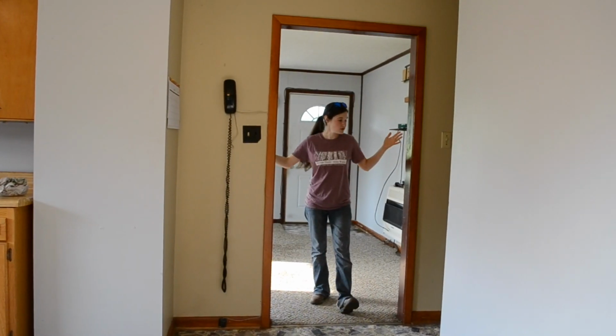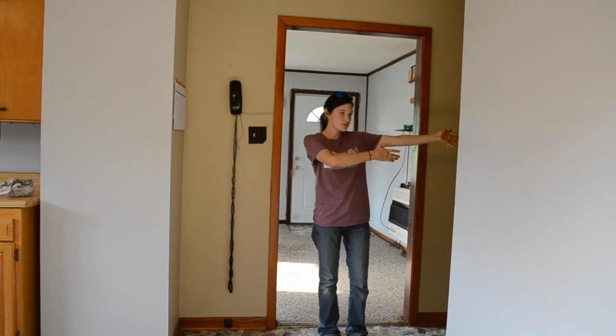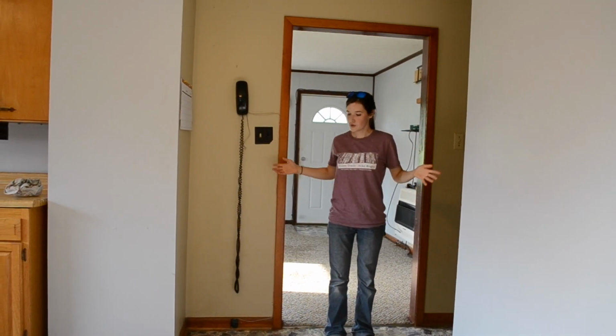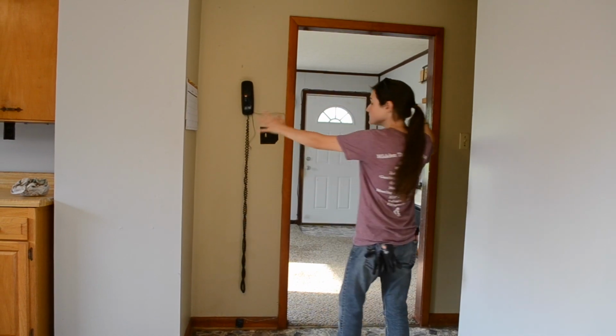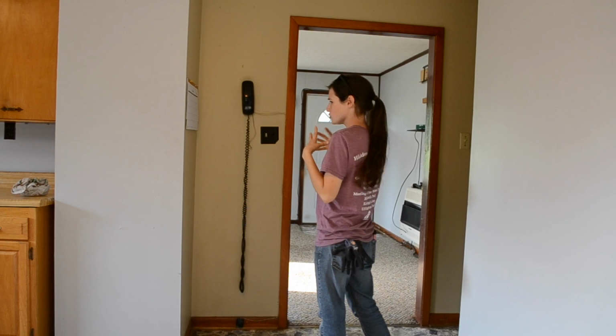So this is the entry from the living room into the kitchen. The hallway goes down there with the bedrooms, bathroom, and the laundry room. So we are hoping to be able to open this wall up and just kind of open the flow so it's not so crowded and cramped.